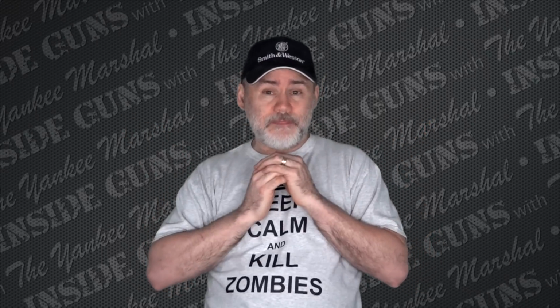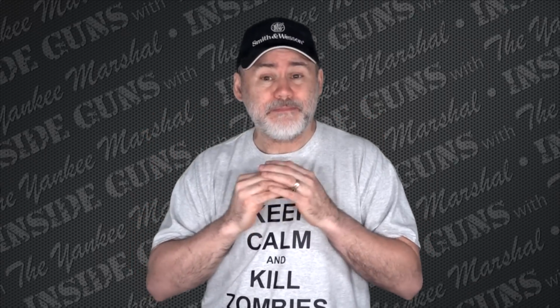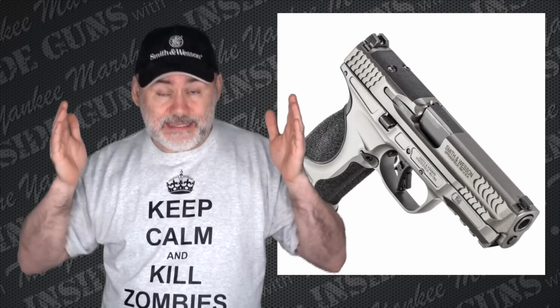So what I'm choosing is, and this is a long name, the Smith & Wesson M&P 9 2.0 Metal. Now this is the all metal M&P 9mm. It's a striker fired gun. It's got pretty much the same stats as any other M&P. It's got a 4 1/4 inch barrel. It's like their full size gun, but instead of having a polymer frame, it has an aluminum alloy frame. I believe it's a T5 frame. So it is an all metal M&P, and I think it's awesome.